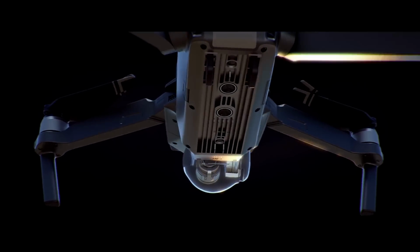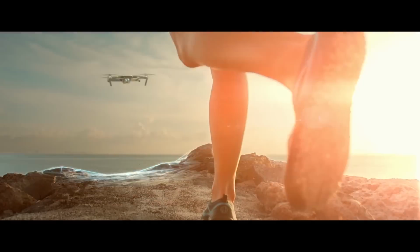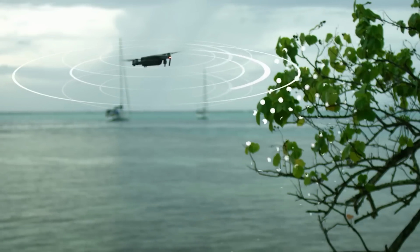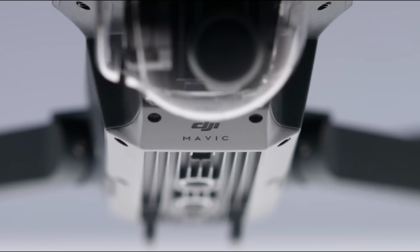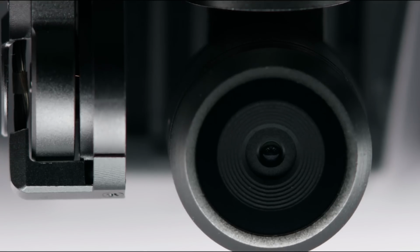It comes with 4 sensors, 2 in front and 2 below it. And not only does it use the sensors to stop before hitting objects, but it can actually avoid things while flying. The Mavic has its own small gimbal and camera, which are also found in front of the drone, so there is less space to worry about.